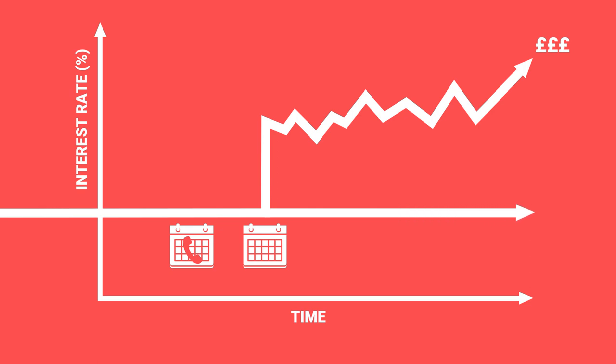For most property investors, your mortgage is your biggest expense. So even if you can just shave a little bit off, spending the time doing that could save you a lot of money. Number two on our list is review your rent.